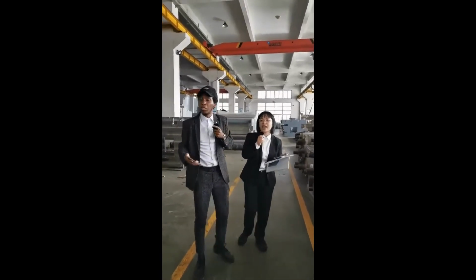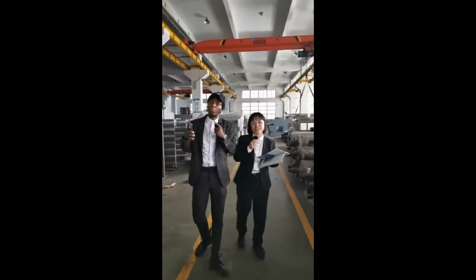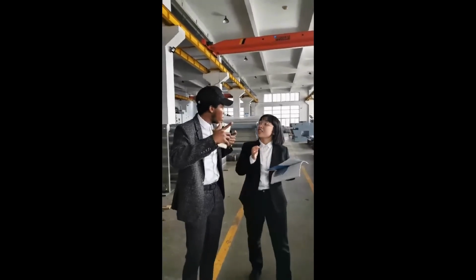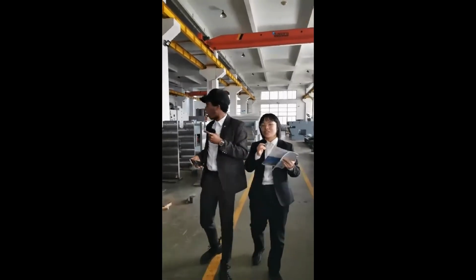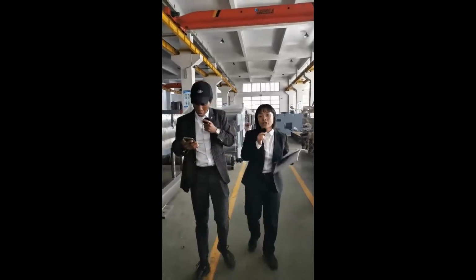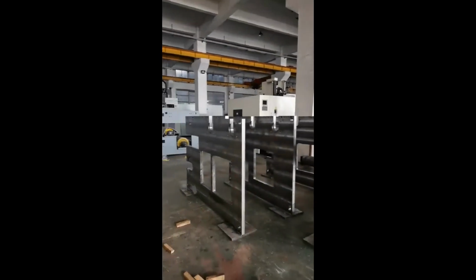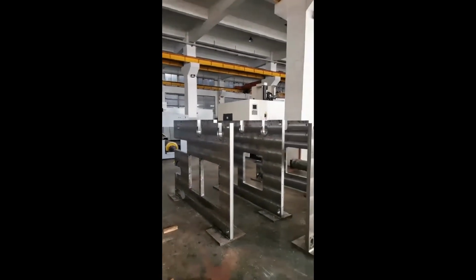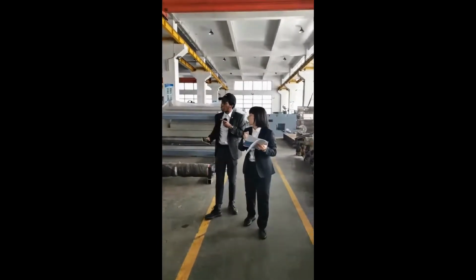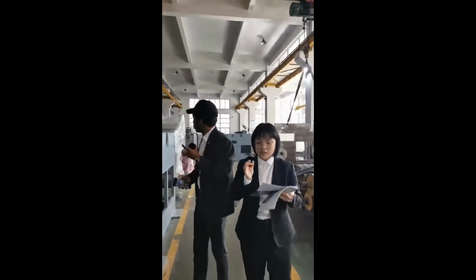That's a high-speed winder, 300 meters per minute. That means it collects 300 meters of fabric per minute. The working speed is 250 meters per minute. These parts are the major parts made by the CNC machine. Precision. I can see what you were telling me. This is actually nice, absolutely good.